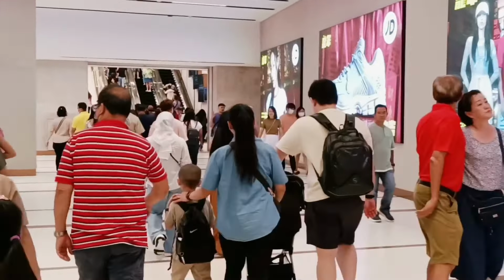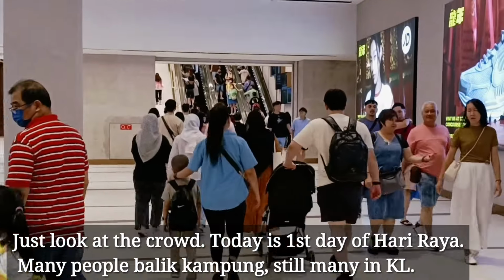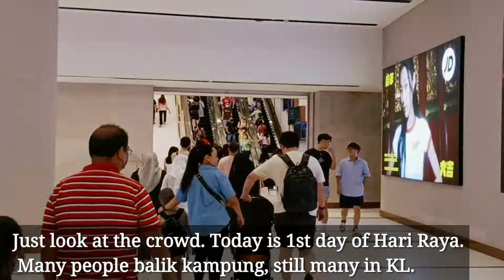Just look at the crowd. Today is first day of Hari Raya. Even though a lot of people have balik kampung, for those who are still in Kuala Lumpur, there are so many people. Once you come up from the escalator, on your right hand side is Uniqlo. Where do these people come from? It's like suddenly Kuala Lumpur is full of people.